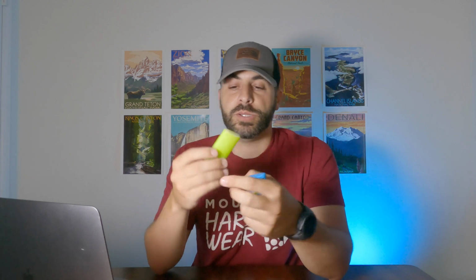And the first one that I'm going to talk about is some form of sun protection. So I have here just a small stick. I think it's like 0.5 ounce, something like that. This is a Neutrogena kids stick, and basically it's just a small tube that you crank up and apply to your skin.